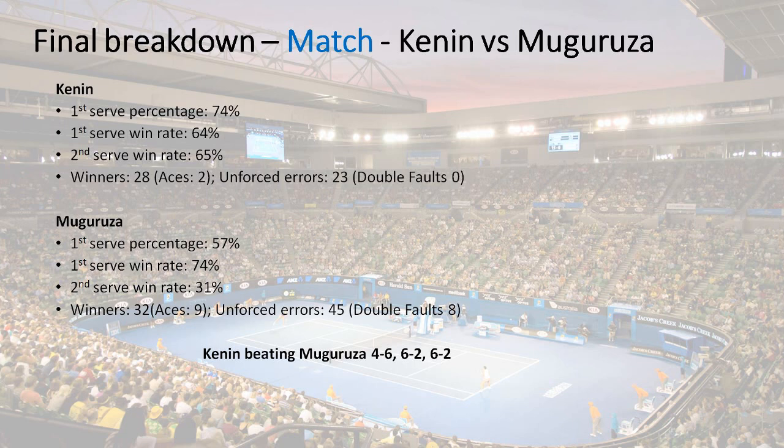If we look at the overall match statistics: first serve percentage, first serve win rate, second serve win rate, overall winners, unforced errors, aces and double faults. These are the stats I'm going to look at. So Kenin, good first serve percentage, overall 74%, the win rate 64%, and overall second serve win rate 65%, which is a staggering number in fact. 28 winners, 23 unforced errors, 2 aces and 0 double faults. So this shows that she was really concentrated and super focused, no double faults in the match. From a winners to errors standpoint, she has a positive 5 record, which is also good.